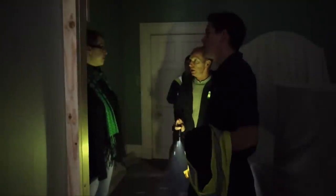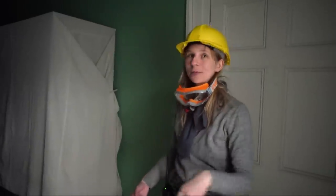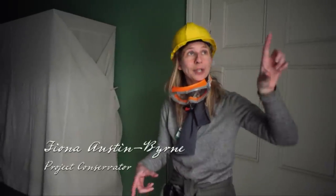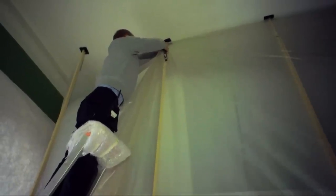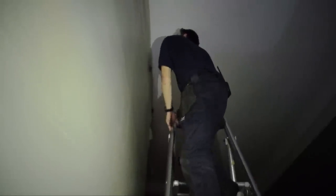I'm just calling the joiners in just to give us a bit of a hand. We've asked them to stop drilling for now so that we can put a little bit more dust protection in. So we want to seal this door. The minute they change to using the compressed air, they were just saying that the dust can travel through maybe a pin prick. So it's finding its way in somewhere.